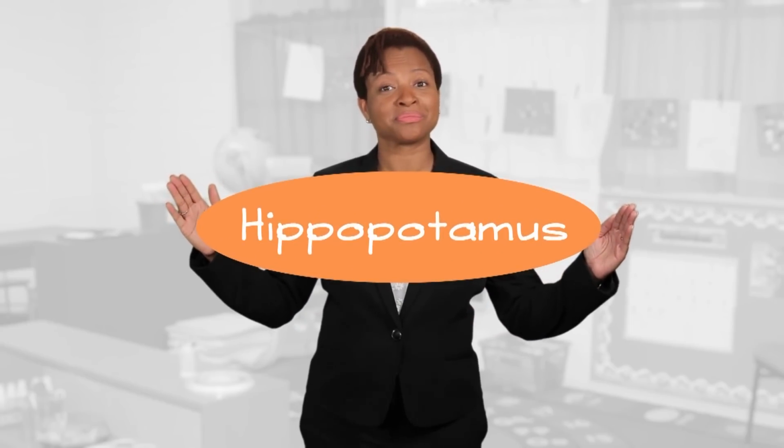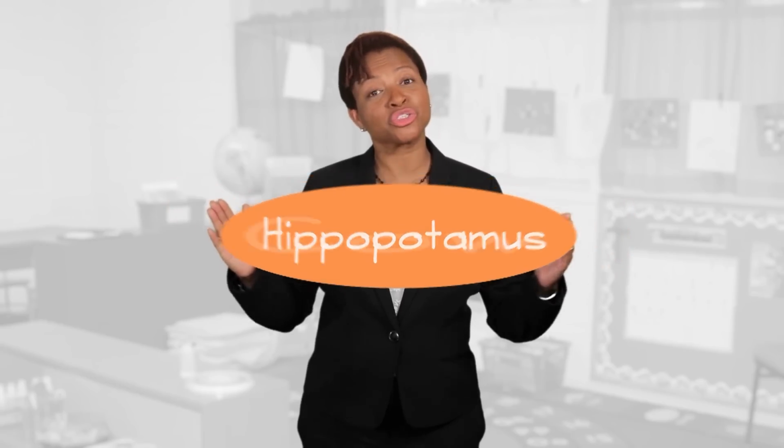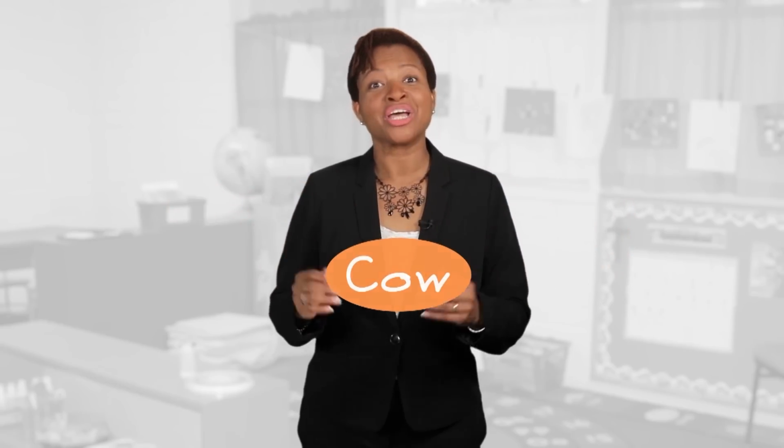Phonological awareness develops in a hierarchy, from easiest to hardest. An easy level of phonological awareness is asking a student to decide if a spoken word is a long word or a short word. For example, hippopotamus is a long word. Cow is a short word. You can choose 6 to 8 words from the book you're reading.